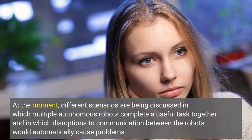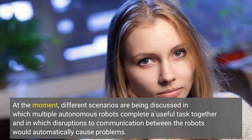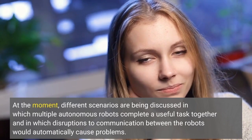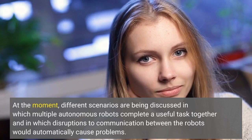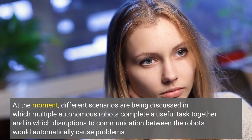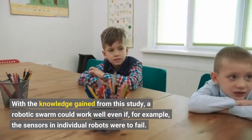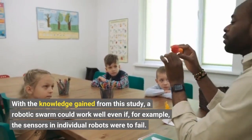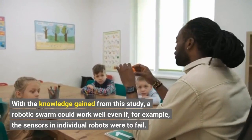At the moment, different scenarios are being discussed in which multiple autonomous robots complete a useful task together and in which disruptions to communication between the robots would automatically cause problems. With the knowledge gained from this study, a robotic swarm could work well even if, for example, the sensors in individual robots were to fail.